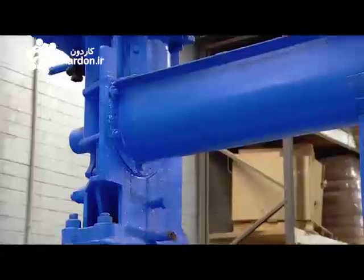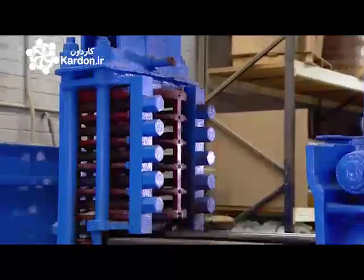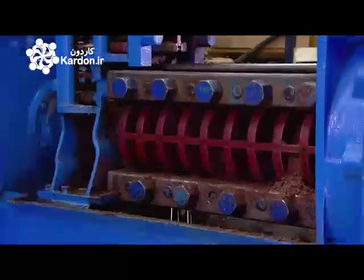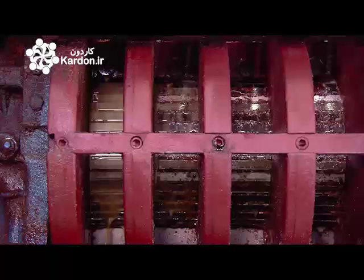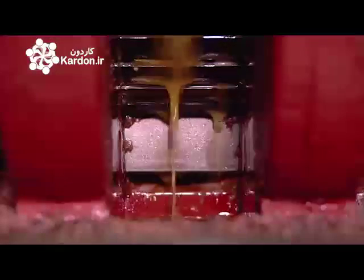A long screw conveyor feeds the seeds into the press, then crushes them against the shaft. This forces out the liquid wax, which makes up about half of the seed's weight. The mashed seed solids, called cake, are put to good use. Some are used for compost, and some will be processed into exfoliates for face or body products.